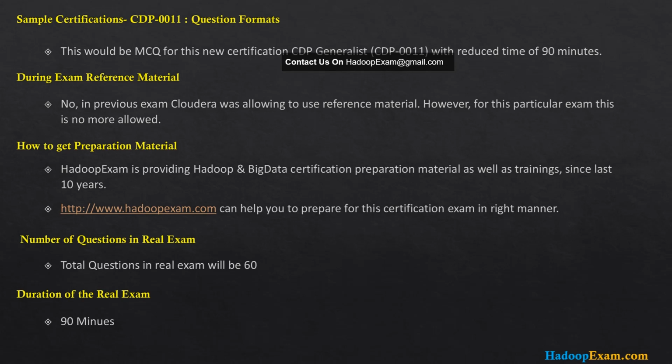During the exam, do they provide any reference material? No. Previously they provided reference material for the hands-on exam, but for this multiple choice exam they are not providing any reference material during the exam.